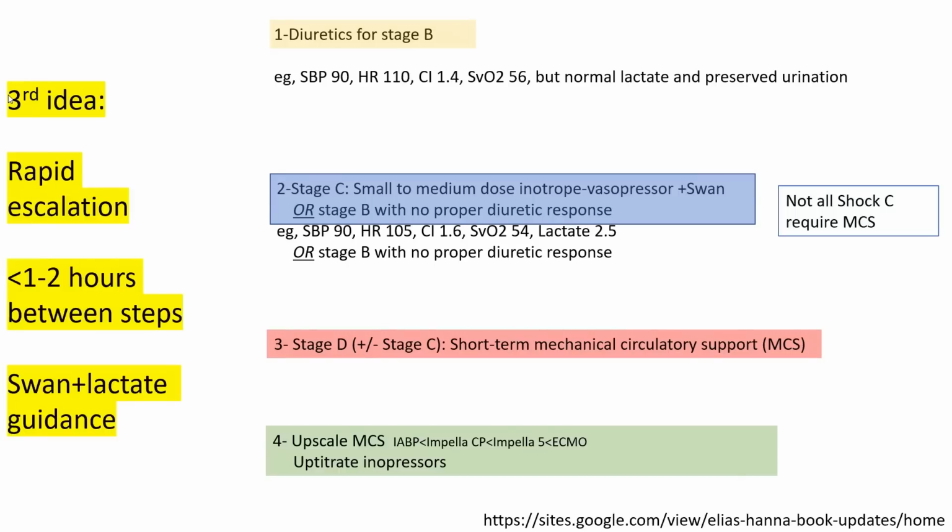But the third and most important idea to me is this: rapid escalation. How do you progress between those 4 steps? This is not a progression on a daily basis. This is a progression on a 1 to 2 hour basis at max. So you have a stage C, he's not responding to small dose of inotrope-vasopressor. You don't wait till next day to decide to put a mechanical circulatory support. You have to upscale very quickly. So rapid escalation is a key idea in the management of any shock, but specifically cardiogenic shock.